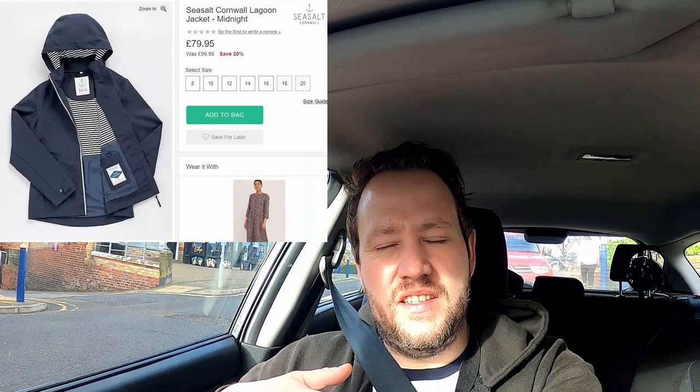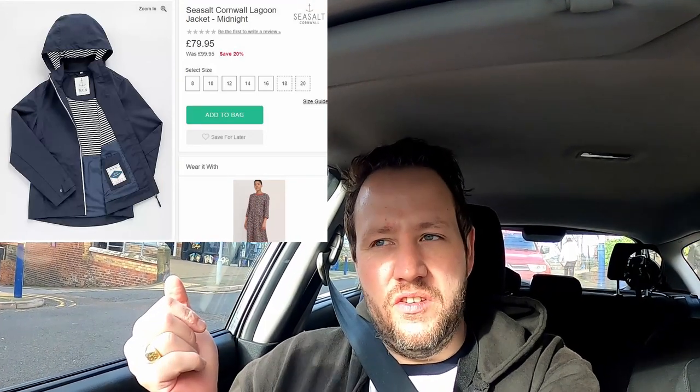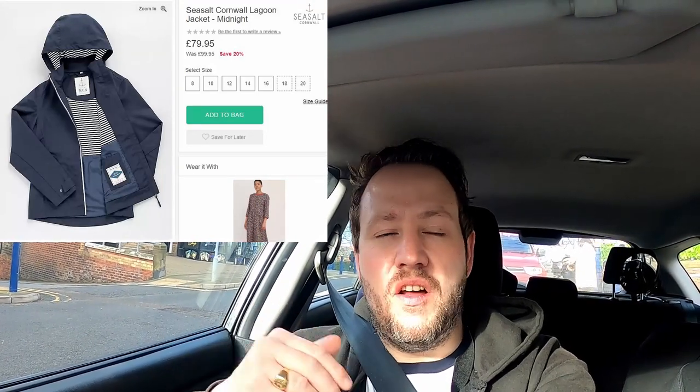Not the best trip ever, but it was nice to come down here. Claire got that coat, a Sea Salt brand coat, which she reckons usually retails for about 60. She got it for 20 quid, really good condition. So she's got that, which is good.